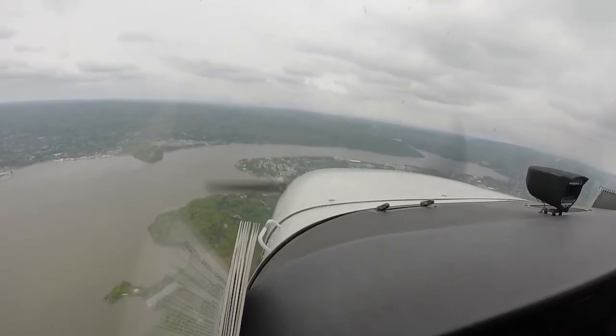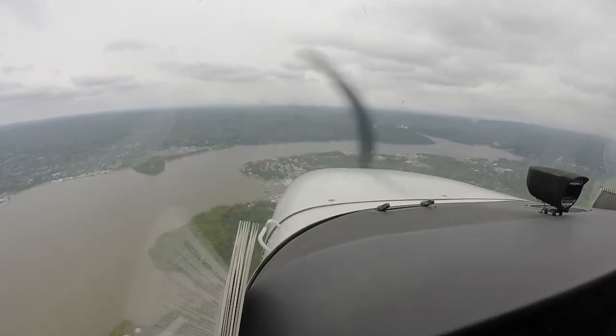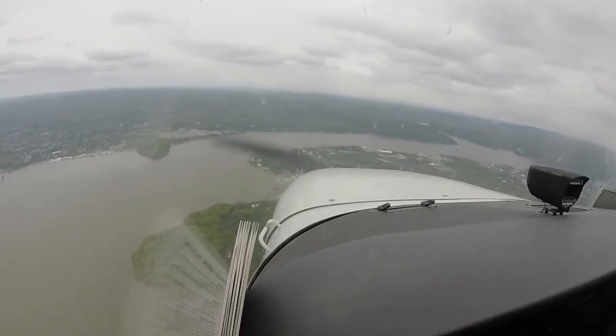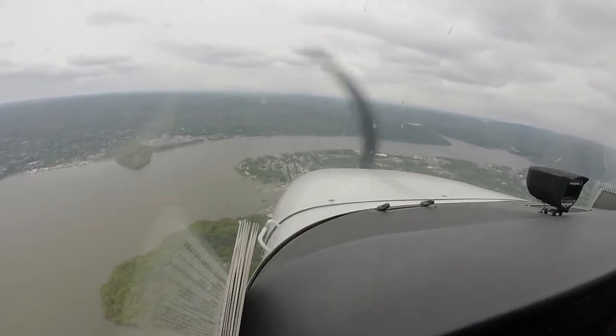Approach, Chipley 31, so we'll be at 10-4 for 8,000, heading 250 and a speed. Chipley 31, altimeter 2989, descend to maintain 4,000, proceed direct to HARP. Direct HARP down to 4,000, 2989, Chipley 31.